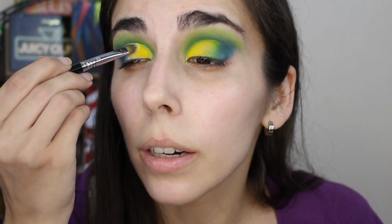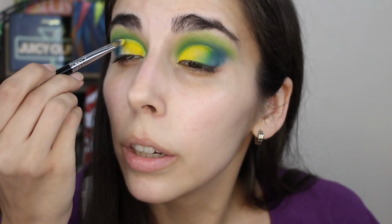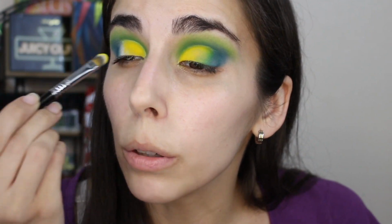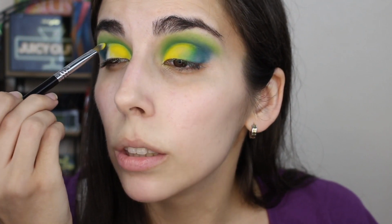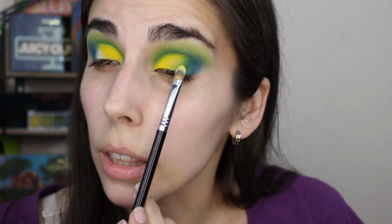So let's see if really tapping it out and waiting a bit longer to let this dry helps at all. And I think I'm going to leave a little bit more concealer exposed for that green to really help it pop. Although then it'll look different. Do I want to do that? That's looking a lot better. It's a little thin, but it doesn't have the same dry, cracky look that this side has.